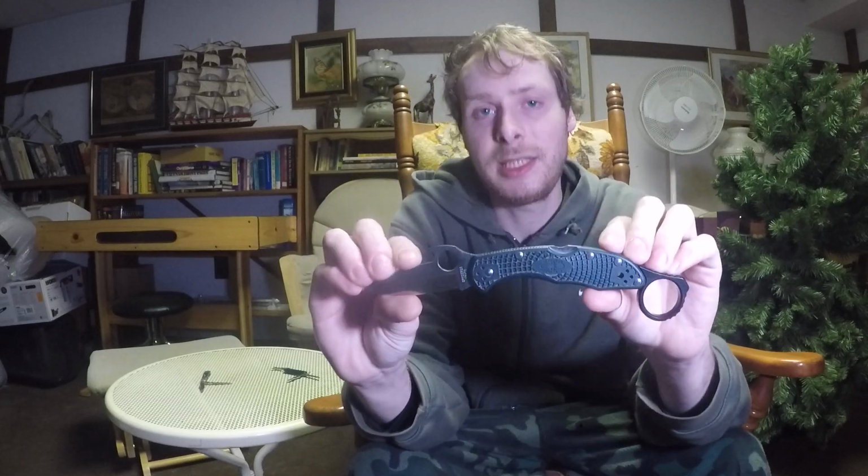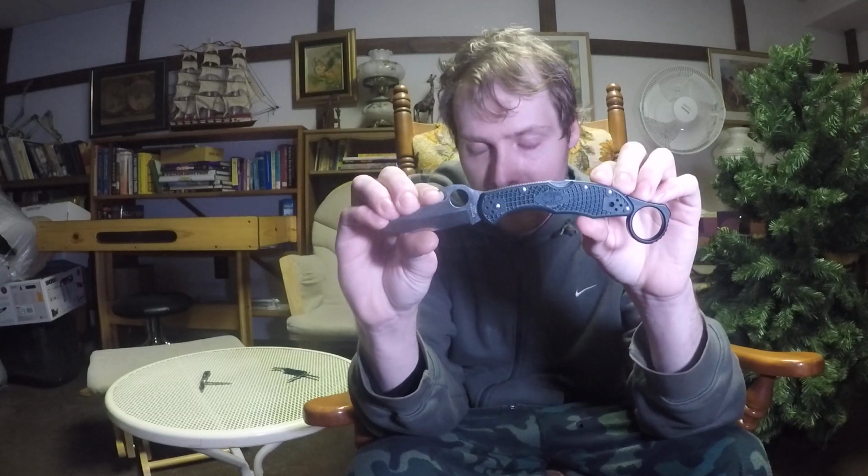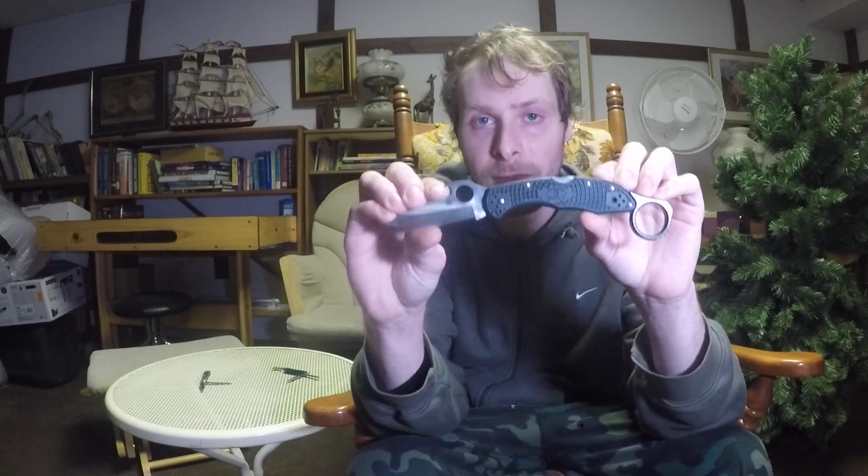And then the number 2 knife is an EDC knife, and the one that I recommend the most above all others is the Spyderco Delica Wave 4. Why this one? The wave feature and the size specifically, but I'll get into that in a second.